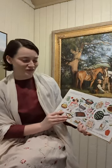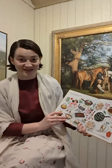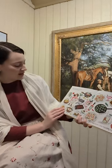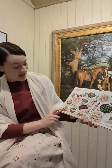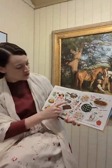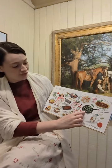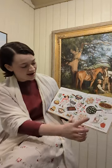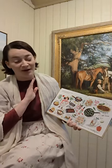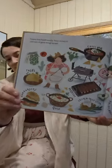Texans love food. Luckily, Texas is a state with lots of good things to eat. We're gonna name some of the ones on the page. There's tacos, hamburgers, queso, chicken fried steak, barbecue, chili, kolaches, enchiladas, fried okra, pecan pie, and sweet tea, among many, many more. Which of these is your favorite?